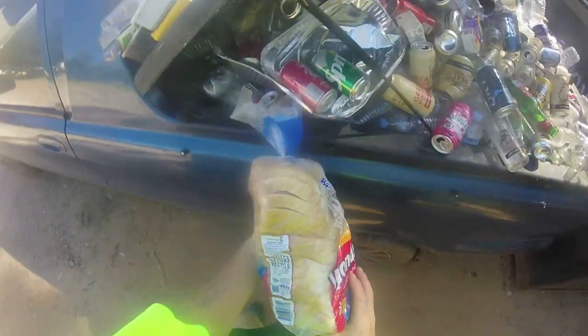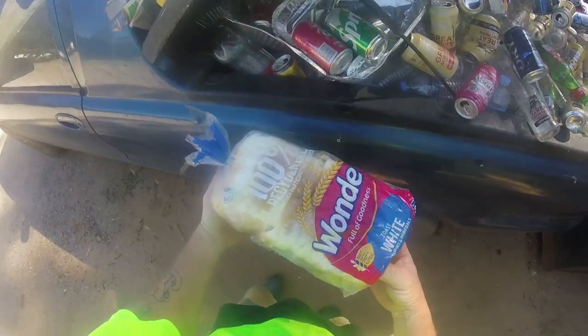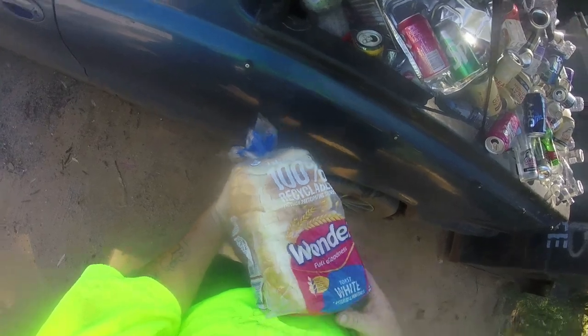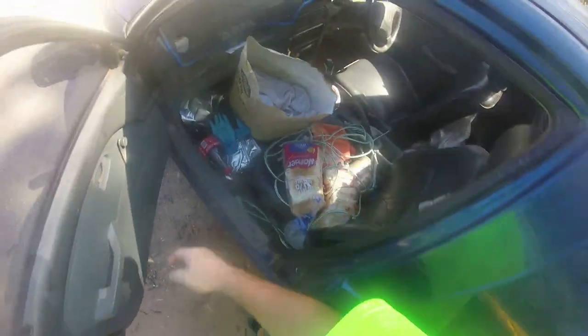Now this bread. I can't see any fungi. There's no moisture in it. Still got the flour content inside. Yep, he's coming home with me. Alright. I picked up another loaf earlier too.